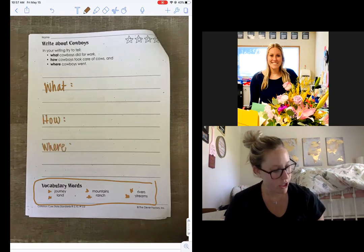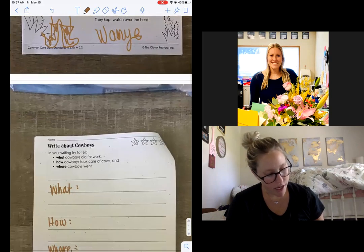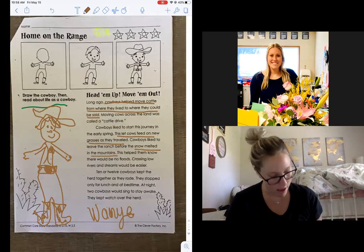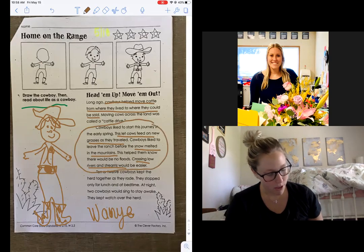You will go back into your reading. What cowboys did for work. Cowboys moved cattle from where they lived to where they could be sold. We know how they took care of them. We talked about this here. They let them feed on new grasses. They like to leave the ranch before the snow melted in the mountains so that way they know that they're crossing at low points. So all of that kind of stuff you can use for how they took care. Just put it in your own words.